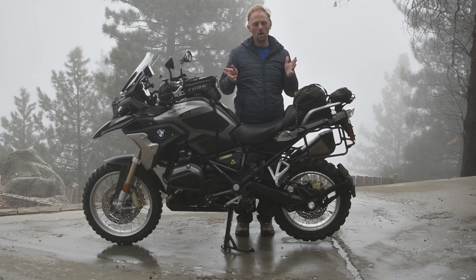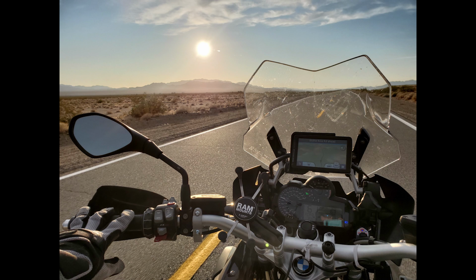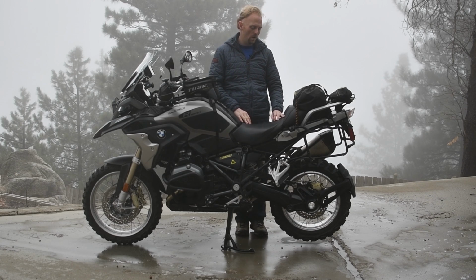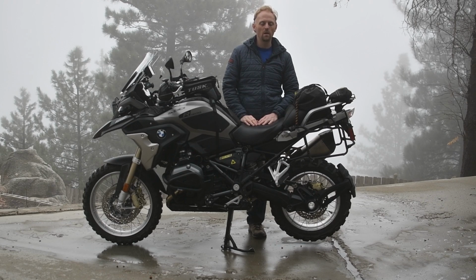When I go on a long trip and I'm riding 500 miles a day, if you watch my GS review, you know how much I love the cruise control. It's a huge factor for me. You could get some aftermarket kit, but it was a throttle cable bike, and I didn't really want to connect a bunch of stuff to my throttle cables, so I kind of nixed that idea. So cruise control was one.